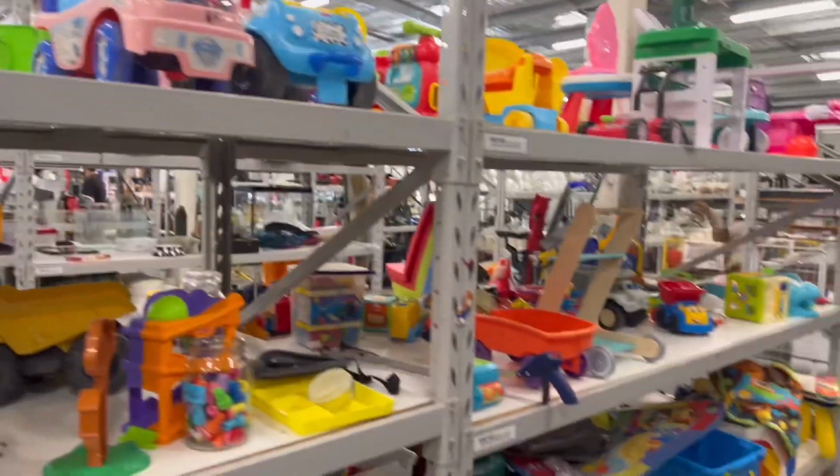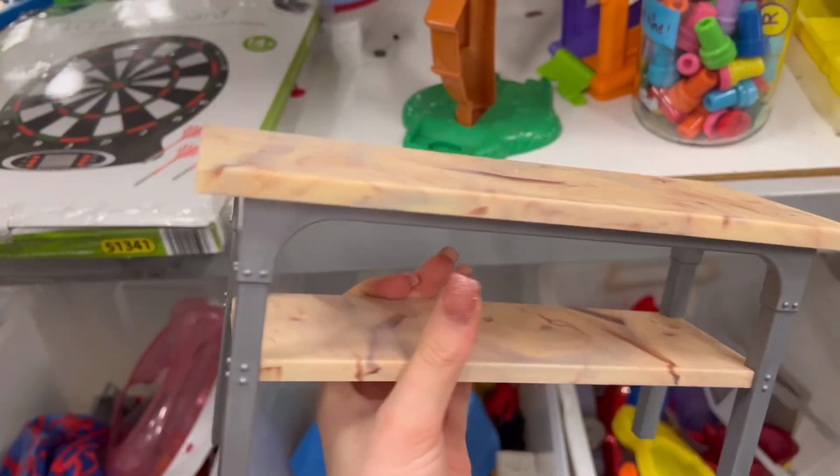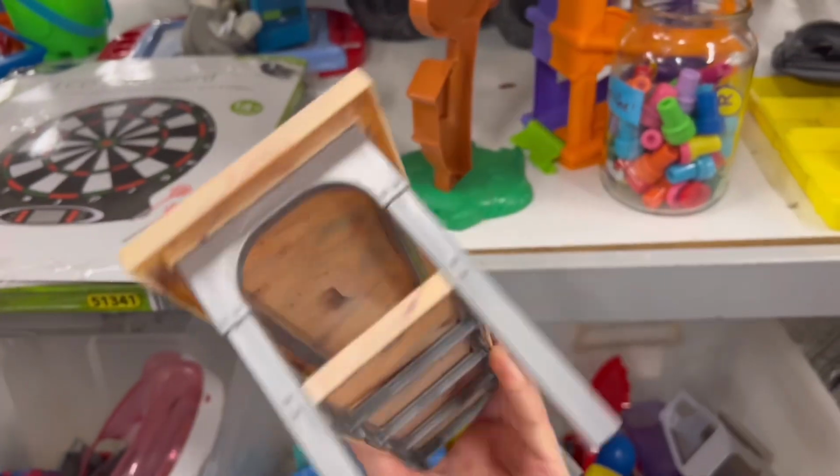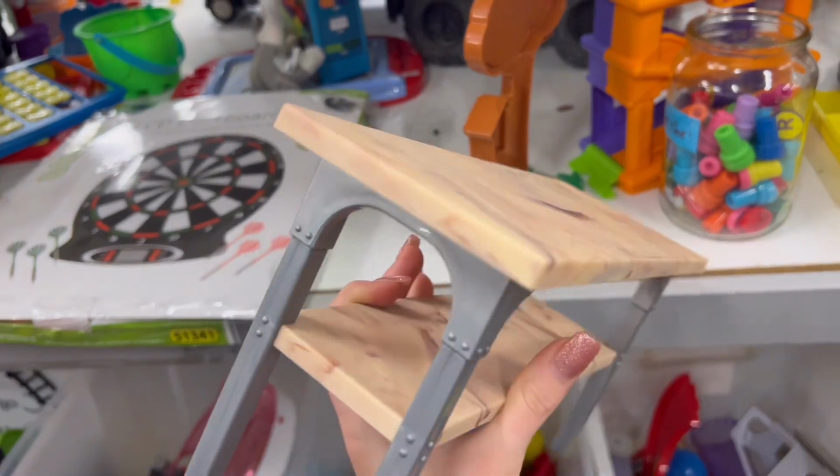All right, I think we found everything. Ooh, what the actual heck? Oh my gosh, it's like a marble table and it's so pretty. I want this. It's so pretty.